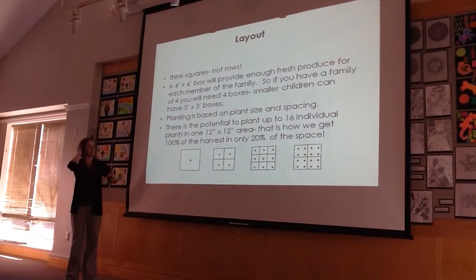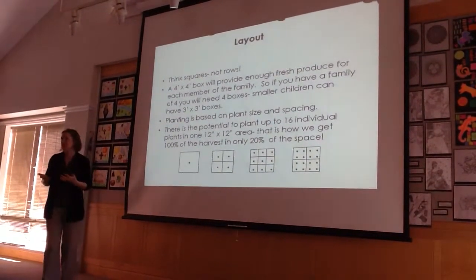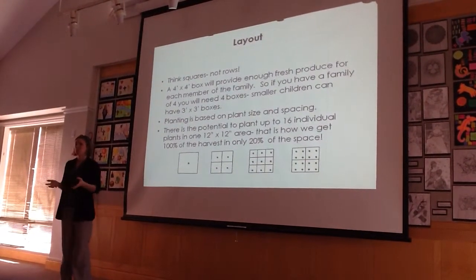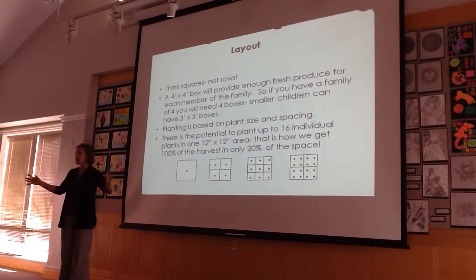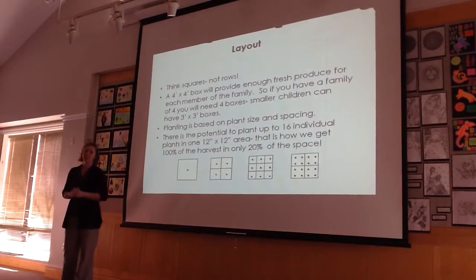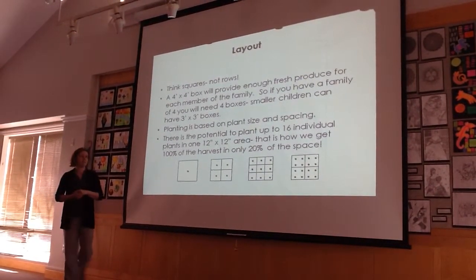So children typically are 3x3. If you say, you know what, we really don't even eat that many vegetables, one 4x4 might be enough for your whole family. So kind of play around with it. You don't have to go out and do your entire backyard in square foot gardens. You might want to start with a couple buckets or a swimming pool to see how it comes out the first time.